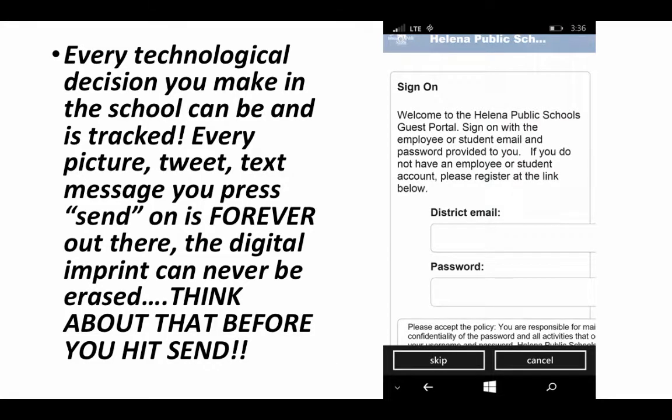Speaking of cell phones, some of you that get on the internet via your iPods or your cell phones will notice a new sign on to get on the internet this year. And basically what this is, is to make sure that we are using our internet appropriately. Every technological decision you make in the school can be tracked. There's technology out there that can track for keywords or if you're searching for inappropriate stuff. Every picture, tweet, text message you press send on is forever out there in the internet space. And I'm going to talk more about this next week, but the digital imprint can never be erased. Think about that before you hit send. Think about just because you're on the internet and you're on your phone, it's not always private, especially when you go to log on, that can be traced. So use the internet appropriately.